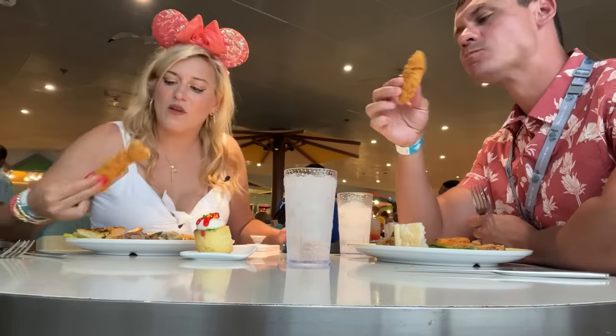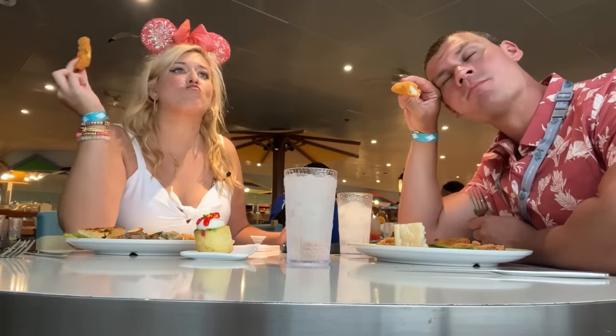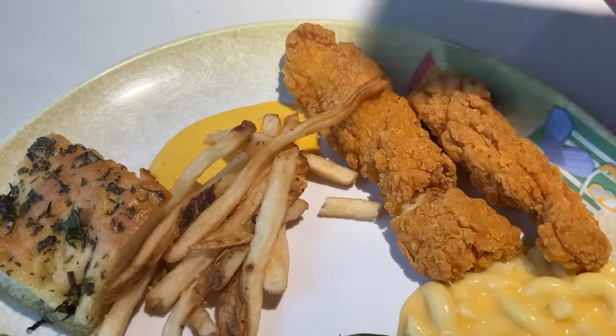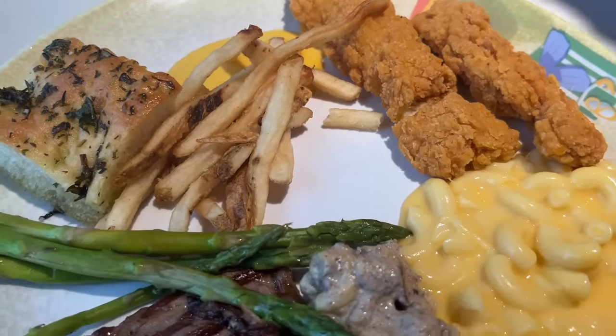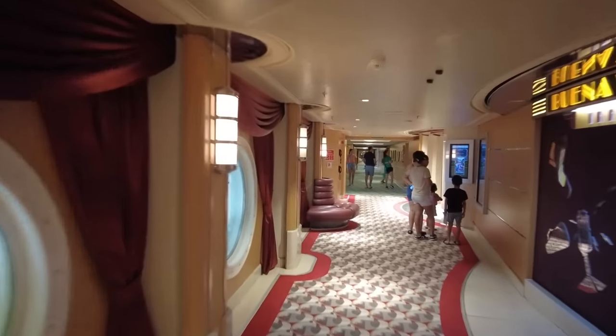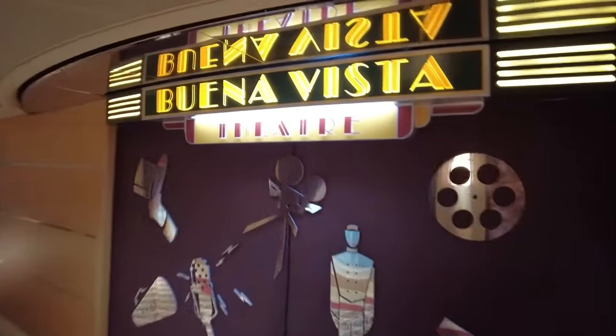Oh, yeah. I thought that goes without saying. For some reason, Disney Cruise Line chicken tenders are legendary, and they are so good. I don't know why, but they are. Also the mac and cheese, both the classic and the mushroom, were quite tasty. And now we're doing a little exploring of the Buena Vista theaters here.